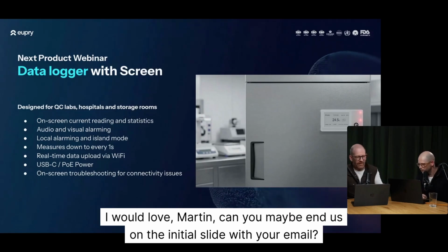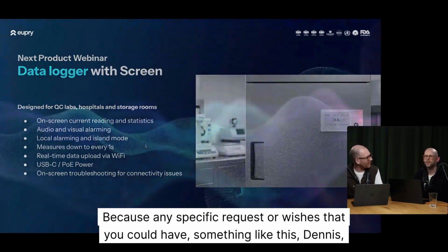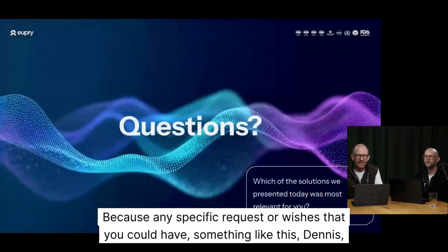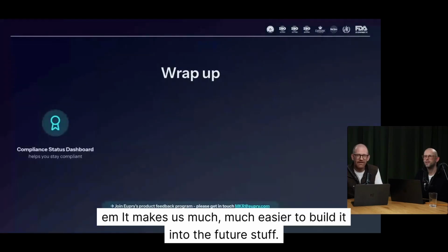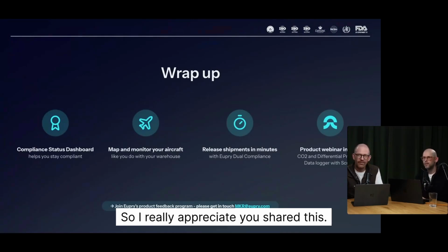Martin, can you maybe end us on the initial slide with your email? Because any specific requests or wishes that you have, something like this, Dennis, is amazing. It makes it much easier for us to build it into future features. So I really appreciate you sharing this.